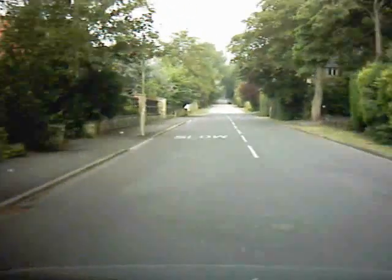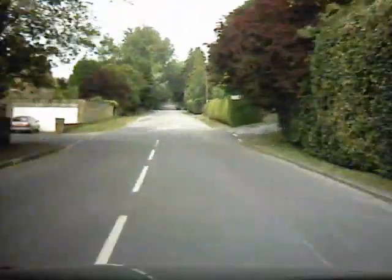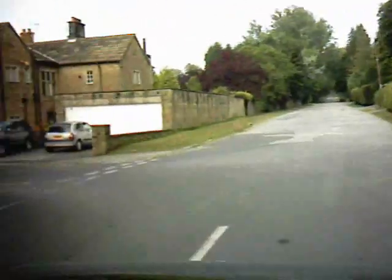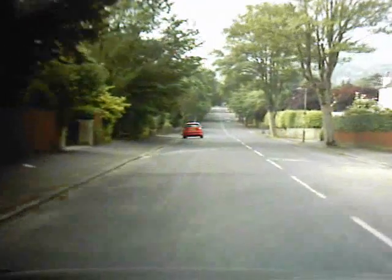You've got a very tight 90-degree bend. You're turning onto Middleton Avenue. Make sure you don't cross the white line in the middle. Again, this section of road, the tarmac's quite bumpy, so you might get jolted about a little bit.